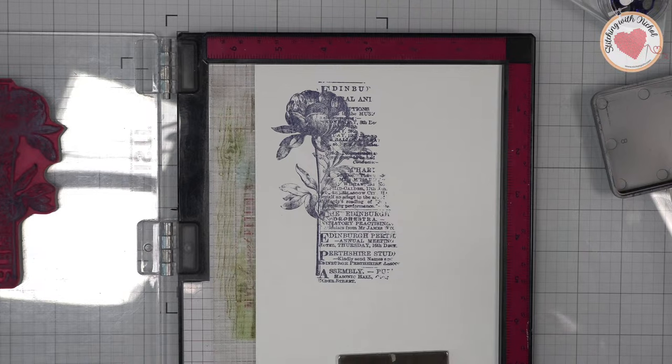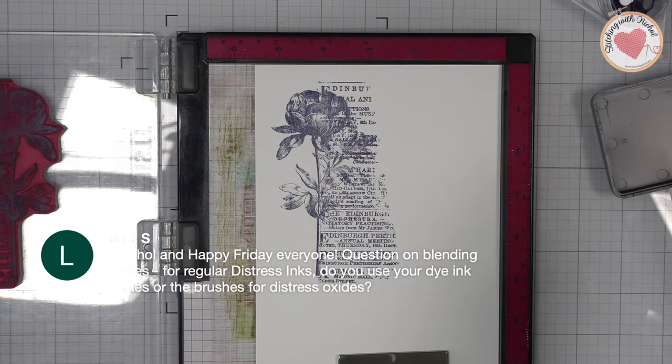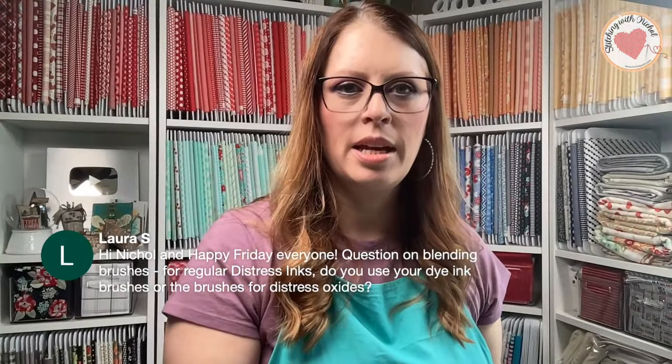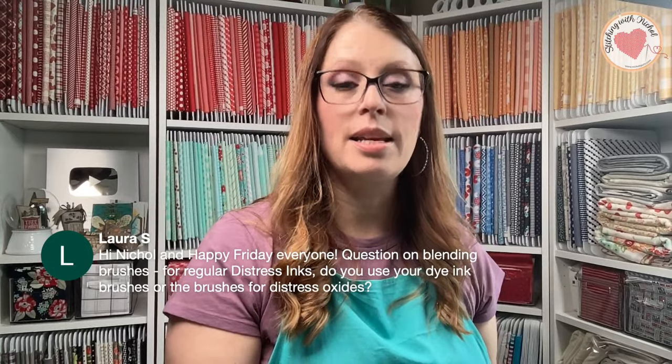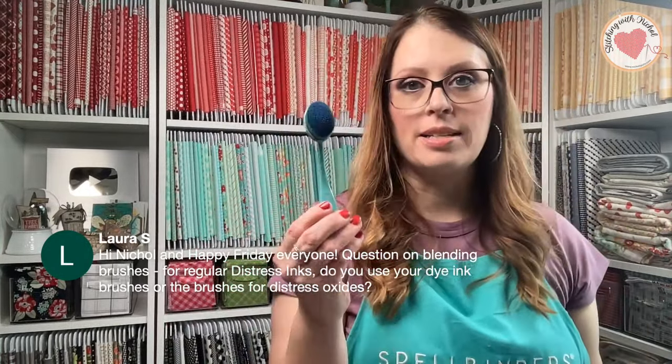Let's see. Oh, this is a great question. Kat loves this stamp set. I do too. Laura says, happy Friday. Question, I need to switch the screen. About blending brushes, do you use regular distress inks or do you use your dye ink brushes for distress oxides? I use a completely different brush for oxide. These are the waffle flower. It does not matter. But for me, I always know that my waffle flower brushes are my oxide brushes. That way I don't accidentally grab it when I am inking with distress oxides. So yeah, you want to keep those separate or you'd have to clean them. I don't want to clean them. So I just have a set for dye inks and then I have a set for my oxides.